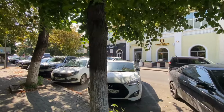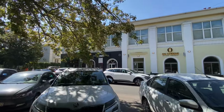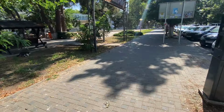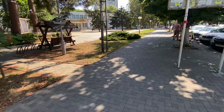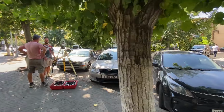Yeah, right. On cheese. Now, normally I would assume that that's cheese, and it may well be. But I've also learnt here in Russia it doesn't mean a thing. It might just be that they called it cheese. Probably is cheese. Right.